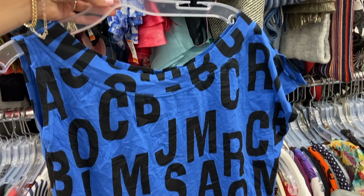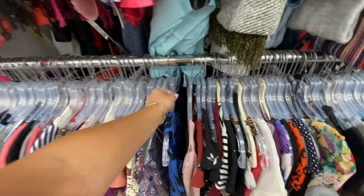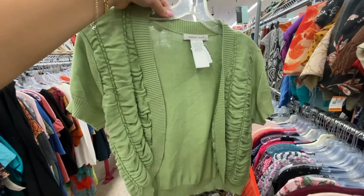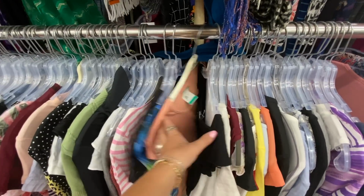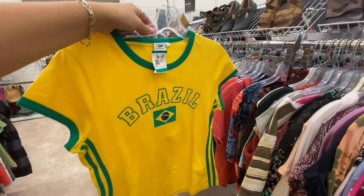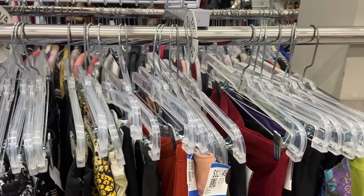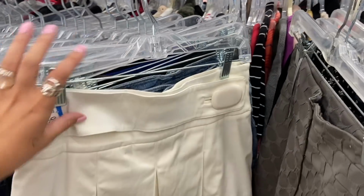This blue and black top serving eye exam. I feel like it's a fake Marc Jacobs shirt, but then it had the brand name on the shirt towards the bottom. I don't know if you guys know this brand, I've never seen it before, but I thought it was kind of jokes. This Brazil baby tee could have been cute, but it's just too new. It needs to have some character, and that was straight out of a factory and not cute. But the fit was great. You'll see it in the try on.